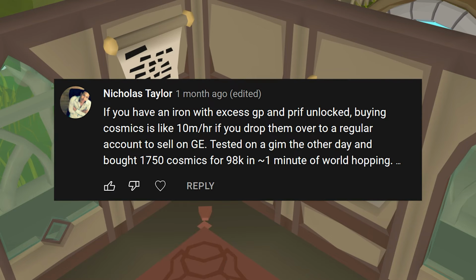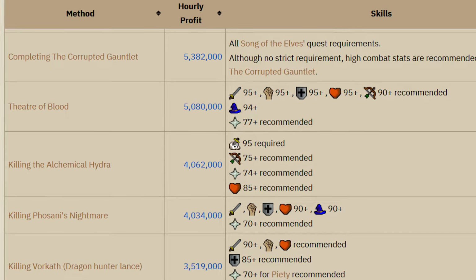Nicholas says that if you have excess GP and Prifddinas unlocked, buying Cosmics is like 10 million GP an hour. Okay, that's a bold claim. 10 million GP an hour. That would automatically make it the best moneymaker in the game.